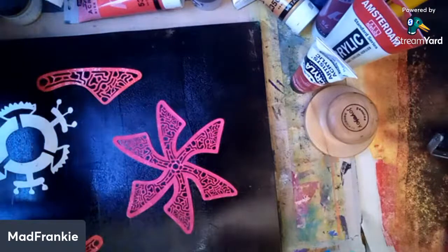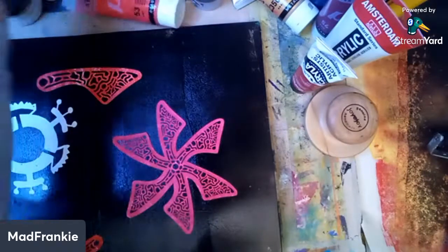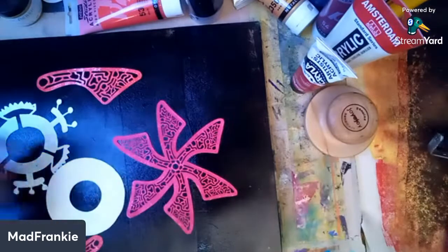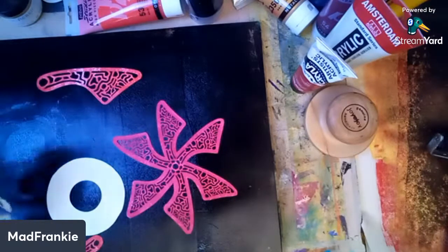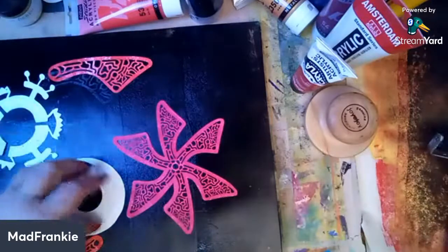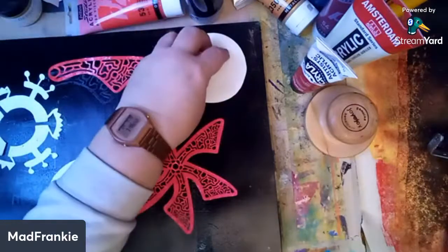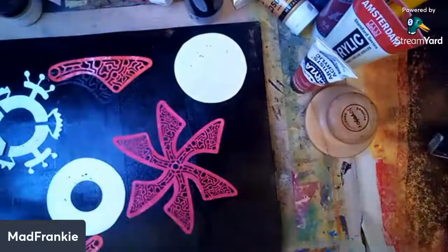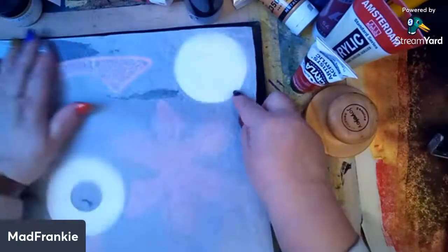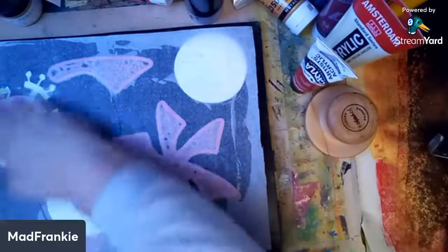What else have I got round here? Other little bits and bobs I could add. Well, I've got a big washer, made it specially. Got a big washer. There we go. Need a bigger bit of tissue, really. Which I haven't got. Well, I have, but it's in the drawer.